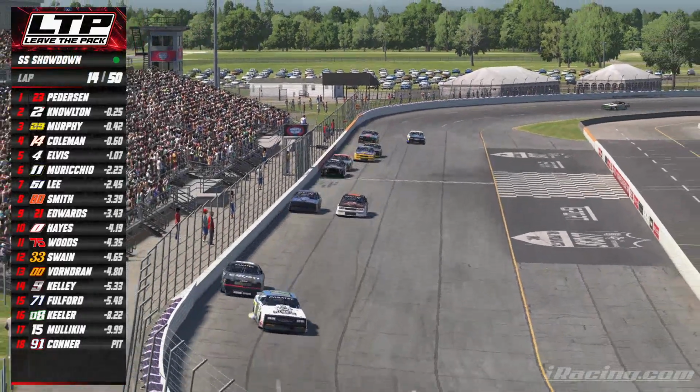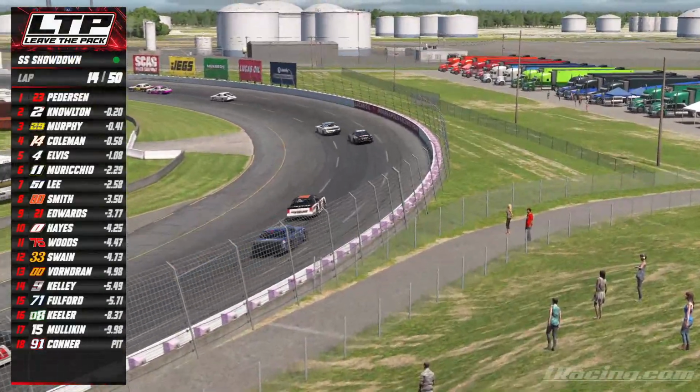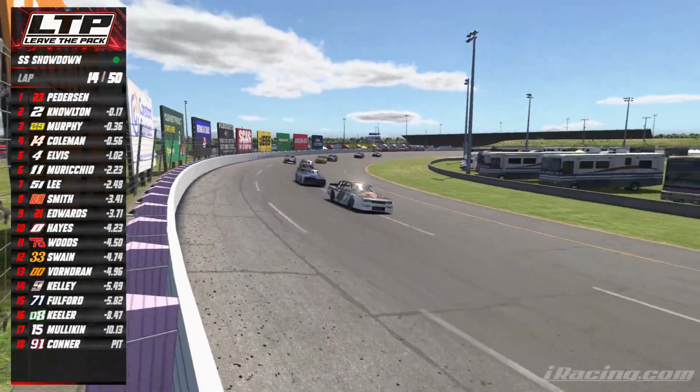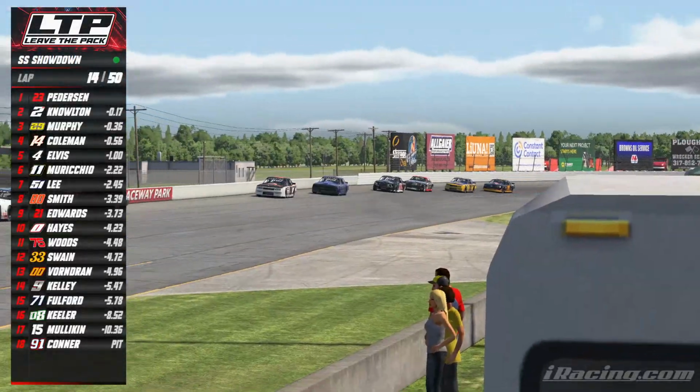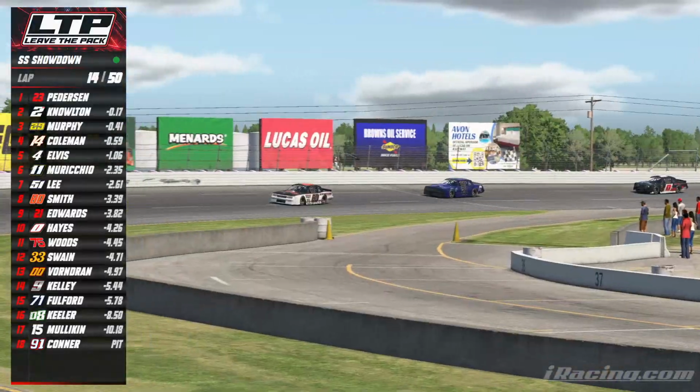Battle right here for the 8th spot. Chris Smith underneath Trevor Edwards. 21 of Edwards has not had the run to start the race that he's wanted. Right now back to the 9th spot, started in the 8th position.